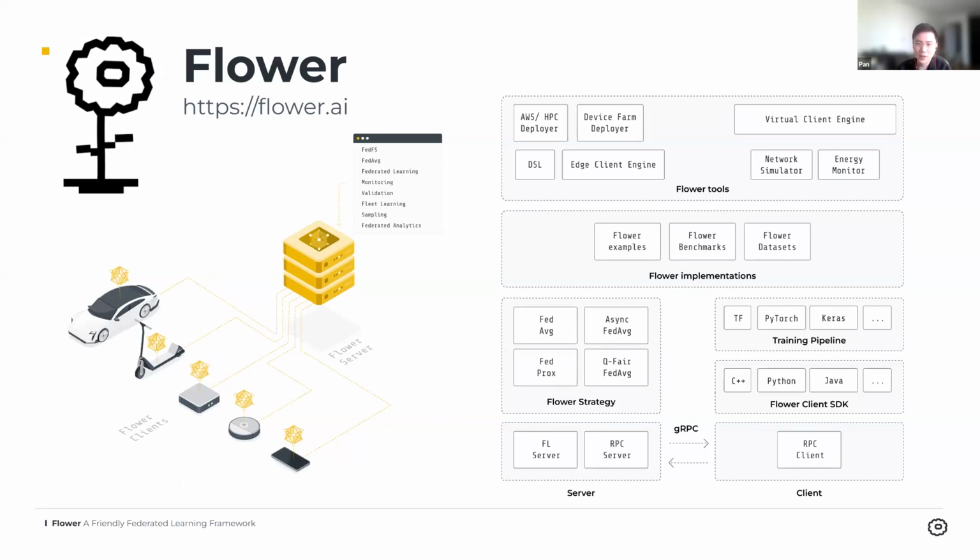We also provide Flower benchmarks for our researchers, so you can easily use those benchmarks to compare your algorithms with others. And we have an additional tool named Flower Datasets. I highly recommend this library because it largely alleviates the effort of manually partitioning a dataset for research purposes. Flower also provides many strategies, which basically means FL algorithms, like FedAvg, FedProx, AsyncFedAvg, and Q-FedAvg.